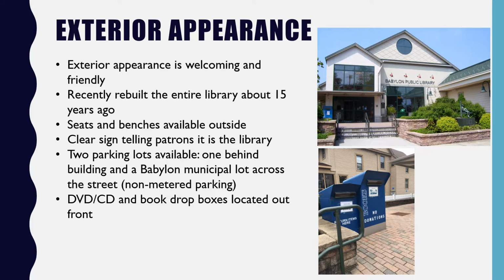There are two parking lots available, one behind the building that belongs to the library, and then a Babylon municipal lot across the street, which is non-metered parking. Neither are really ideal locations, but parking is pretty hard to come by in Babylon. And there's also convenient DVD and CD book drop boxes located out front.